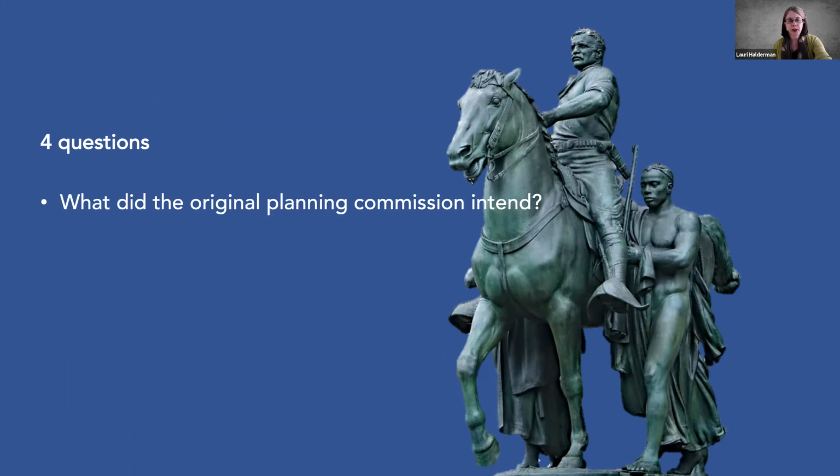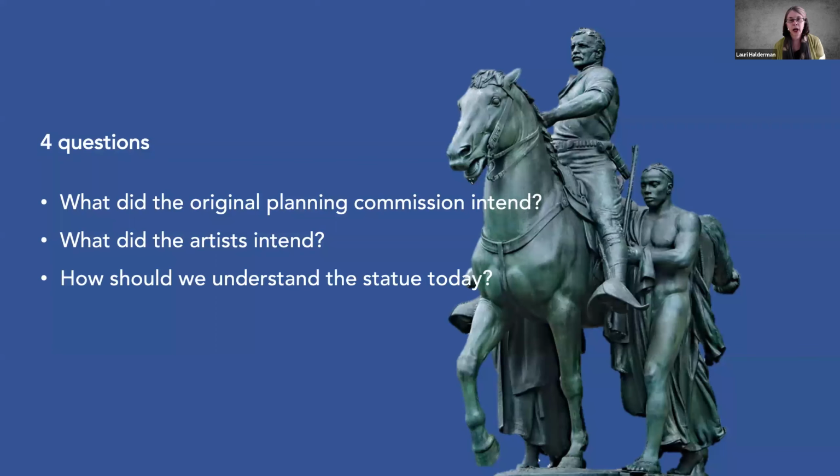What did the original Planning Commission intend? What did the artists, and you'll notice that's plural, intend? How should we understand the statue today? And what should happen to the statue? So let's focus on those as our framework to take a quick look at the exhibition now.